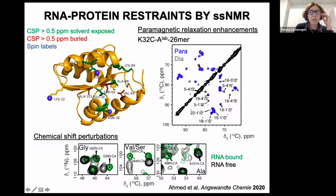And we obtain, of course, a difference in intensity between the peaks measured in the paramagnetic state and the peaks measured in the diamagnetic state, and we interpret this difference in intensity in terms of distances between the paramagnetic tag and the corresponding position of the RNA. Now, of course, in this case, I will not say too much about that because of the time constraint.